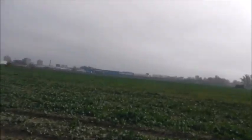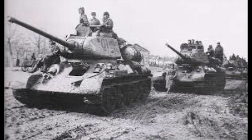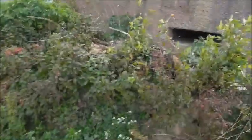A lot of activity going off here at the end of the last war. So I would imagine you can find quite a lot of bullets in this field. And the Russians come running over this way with the tanks and the ground forces. There's a German bunker, machine gun slot there, look. So you can just imagine what happened here. Look.